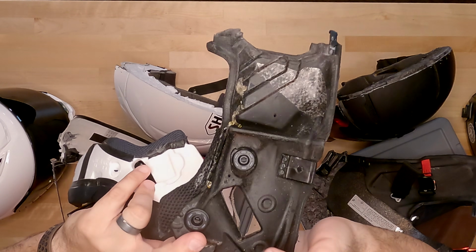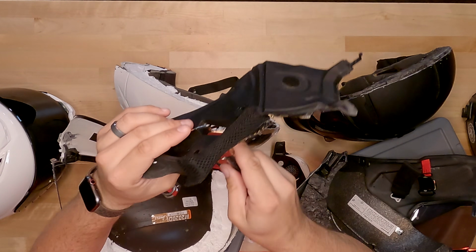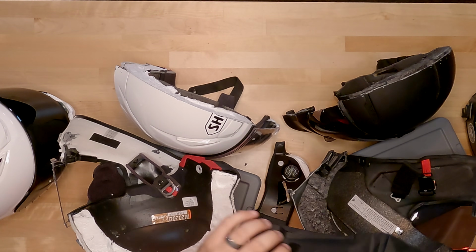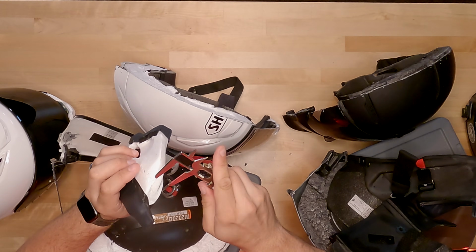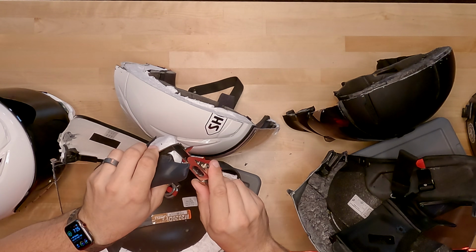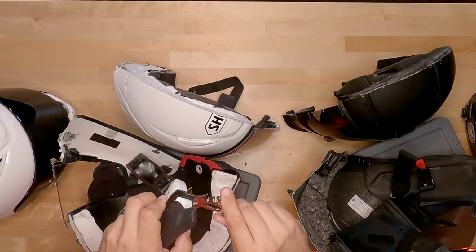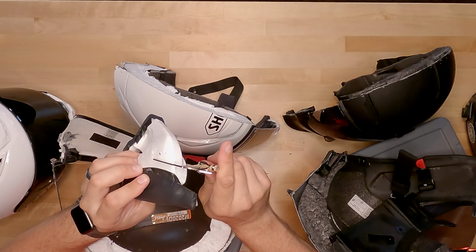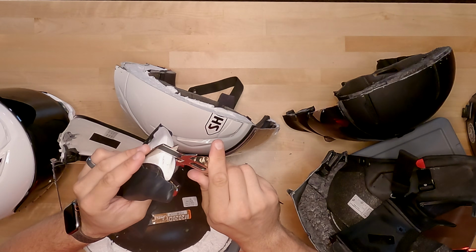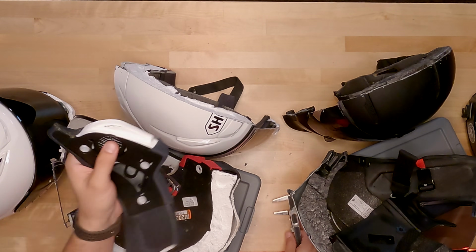There's like nothing here. So measuring right where your ear would go, I am measuring 7 millimeters of thickness here, right where your ear goes. Over here with Shoei, I'll try to measure it from a thinner spot. You have 23 millimeters or so. It kind of goes up and down, so you're between like 24 and 27 millimeters somewhere in that range. So you're almost 3 times thicker here.